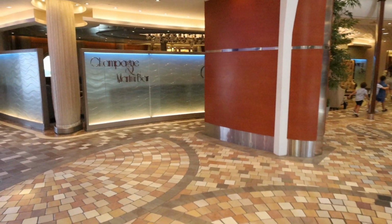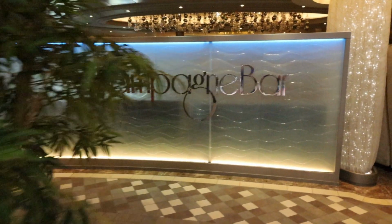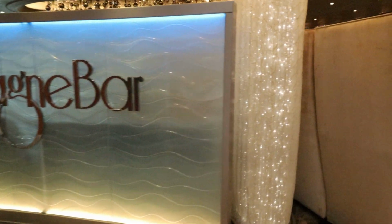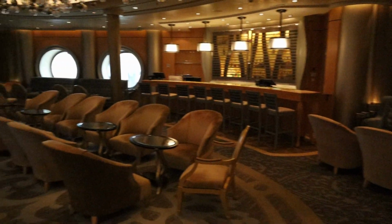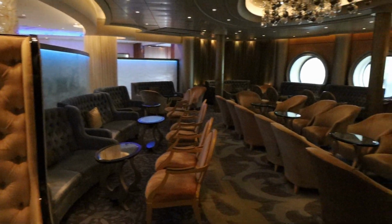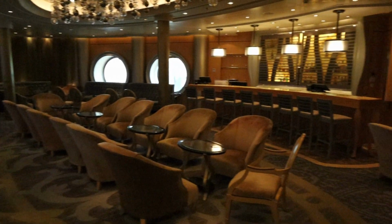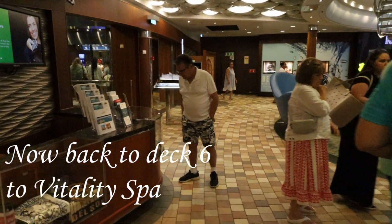And then right next to that is the Champagne and Martini Bar. Other Oasis class ships have the robotic bar. This one is a champagne bar. We are done with deck 5.